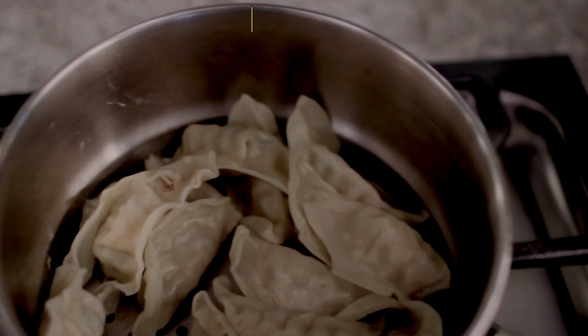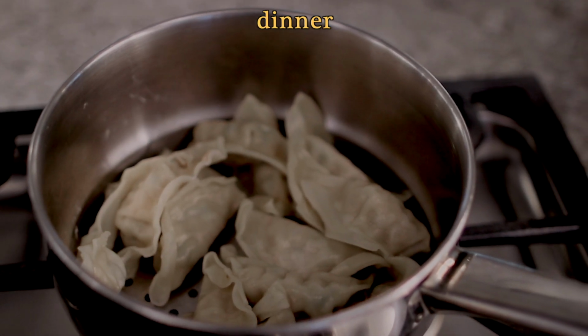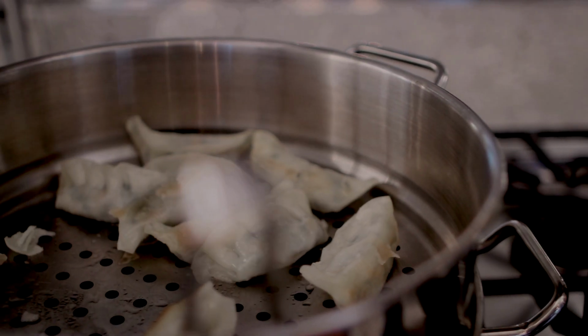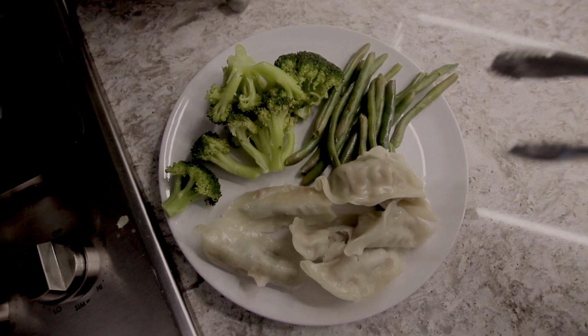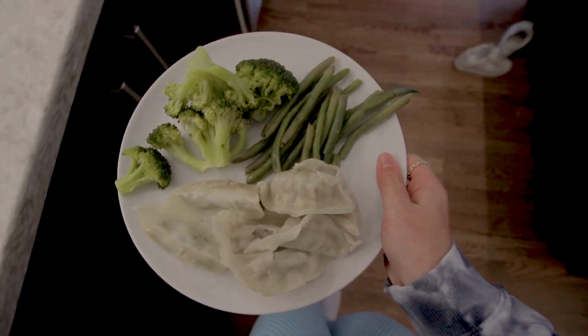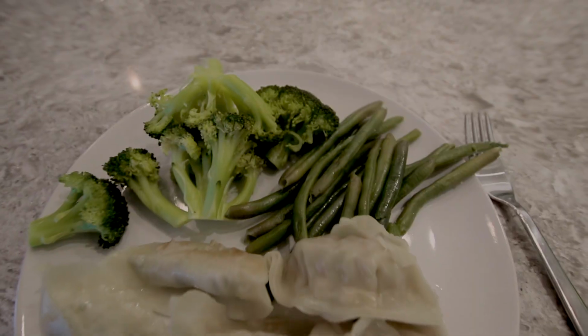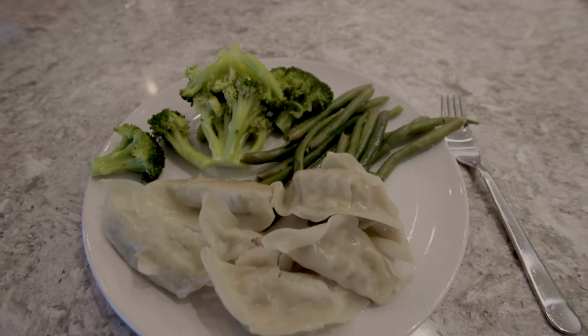And for dinner, we are clearly on a bit of a Trader Joe's kick, so we just steamed some of these chicken gyoza dumplings from Trader Joe's as well as these veggie ones, and then we also had some steamed broccoli and green beans on the side. So a little bit of a boring dinner, but guys, you have to try these dumplings from Trader Joe's. They are so good.